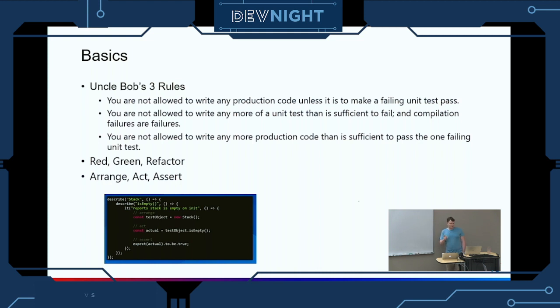So first rule, and these are a little bit verbose: you're not allowed to write any production code unless it is to make a failing unit test pass. Second one, you're not allowed to write any more of a unit test than is sufficient to fail, and compilation failures are failures. So the joke is the first passing test is does it compile. And then lastly, you're not allowed to write any more production code than is sufficient to pass the one failing unit test. So the simpler version of this is you only write enough of the unit test to fail, and then you only write enough production code to make the unit test pass.